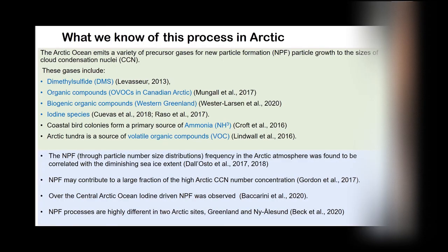Yes. So what we know of these processes in the Arctic to date: a number of studies, both at Ny-Ålesund and Zeppelin Station, have tried to figure out the different emissions, like methyl sulfide emissions and organic compounds. These organic compounds have actually not been measured in Ny-Ålesund, but in the Canadian Arctic. Then biogenic organic compounds were measured in Western Greenland, and some iodine species. These precursor vapors are the feeding vapors for the growth of bigger particles which form cloud condensation nuclei.